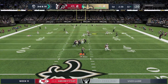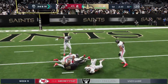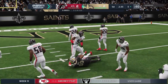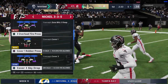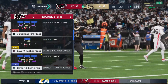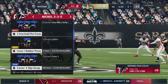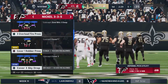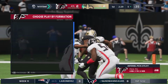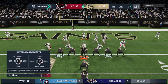From the gun, it's Breeze. The man is Swift. And he gets it all the way down inside the 10 and mark him at the 5. They're able to convert on 3rd down, and that sets up a 1st and goal. Five yards from the end zone, 1st and goal.